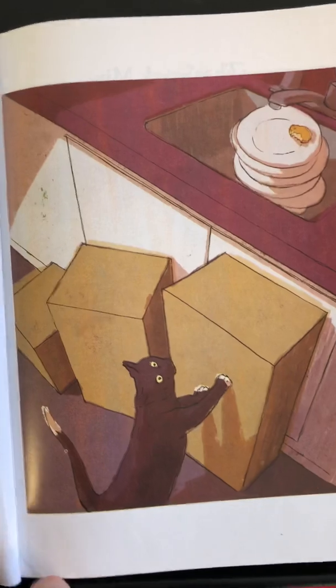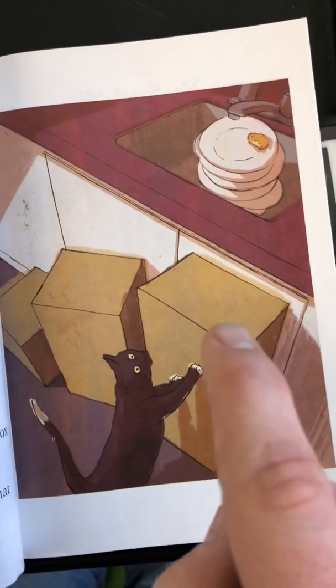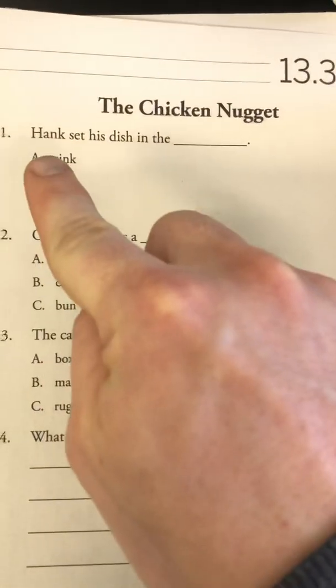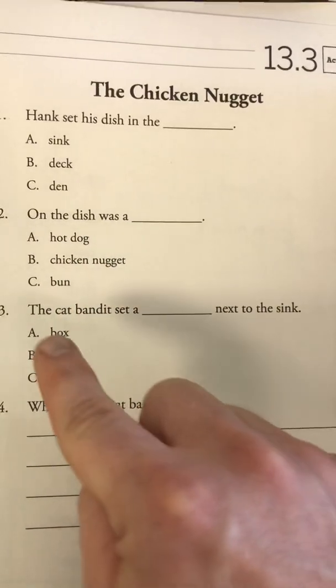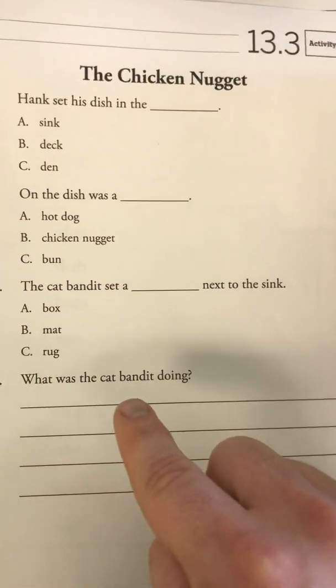So once again, you can see that the cat has set up a lot of boxes so that he can go from the smallest to this one, on top of this one, on top of this one, to get the chicken nugget, where he munches into that chicken nugget. All right, guys. So you can always rewind the video and listen to the story again. Remember, our questions say, Hank set his dish in the... On the dish was a... The cat bandit set a blank next to the sink. And what was the cat bandit doing? And you will write your answer here. Okay, guys. So that is what we have for 13.1, 13.2, and 13.3 as well.